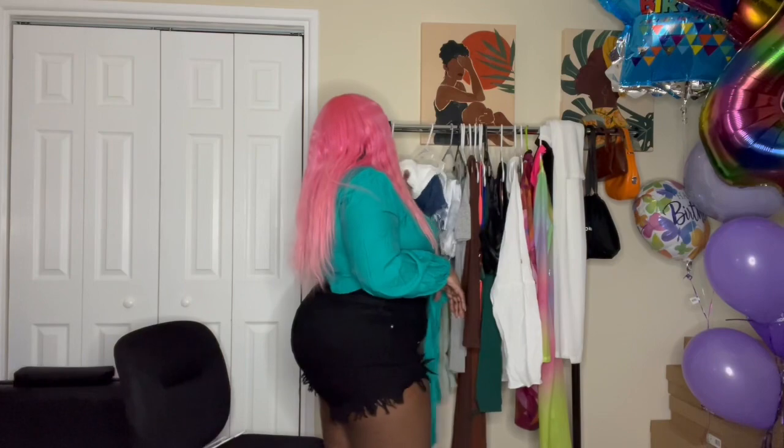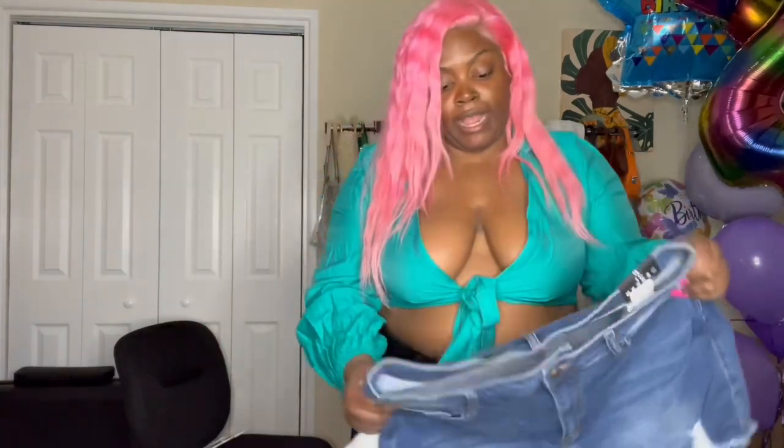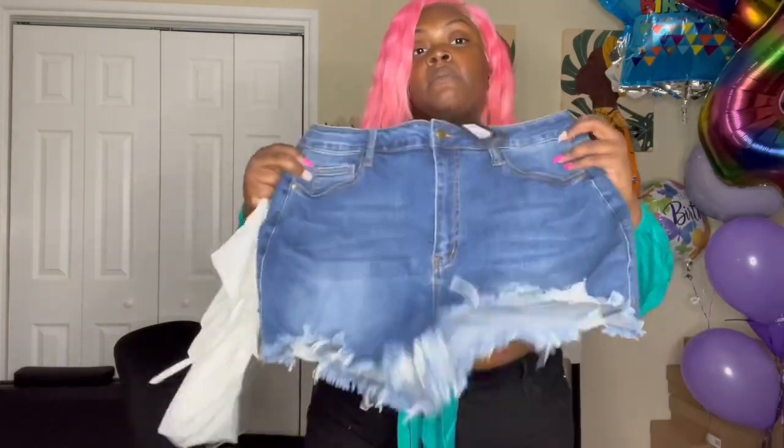Next outfit is this shirt. I bought this shirt last summer from Shein. If I could find a link, I'm gonna put it down below for y'all. But yeah, I bought it from Shein. It's a really good tube top. I bought some more shorts, like I said, some blue jean ones. They're called the Drive Away Denim Shorts, in a size 16. So I'm gonna try those on with this top and I'm gonna come back.